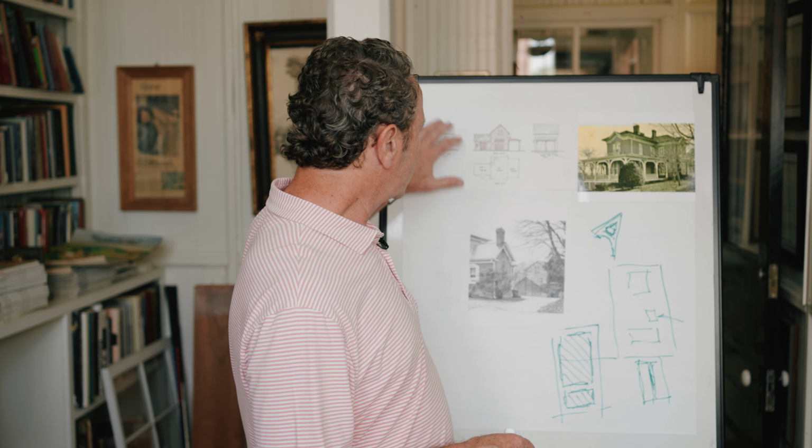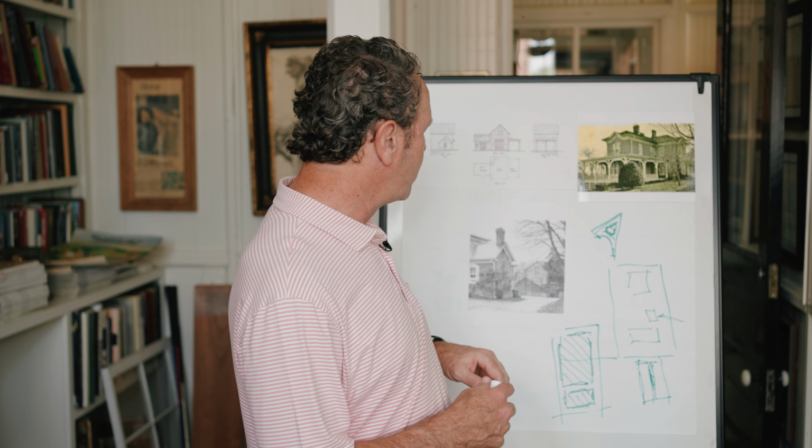So I've shown this first variation to the owner. We're going to tweak some things. We're going to move this thing back. We're going to probably make it a little bit bigger. Maybe put a little brick chimney in there so he can have a stove when it's cold mornings and stuff like that, a little parlor stove.